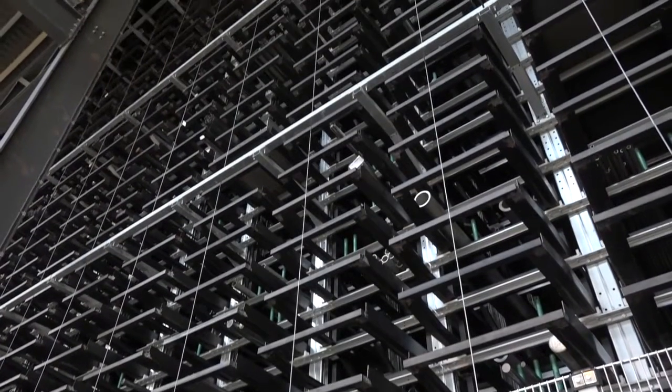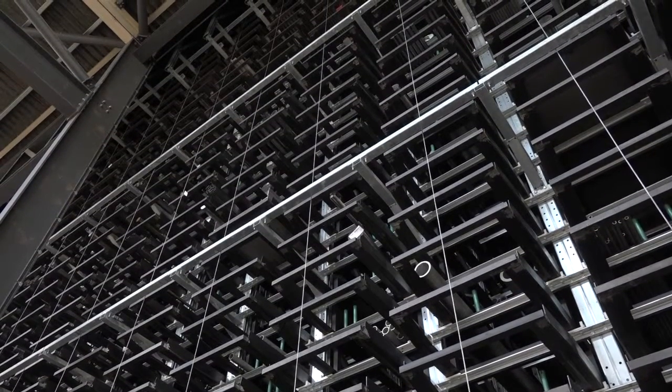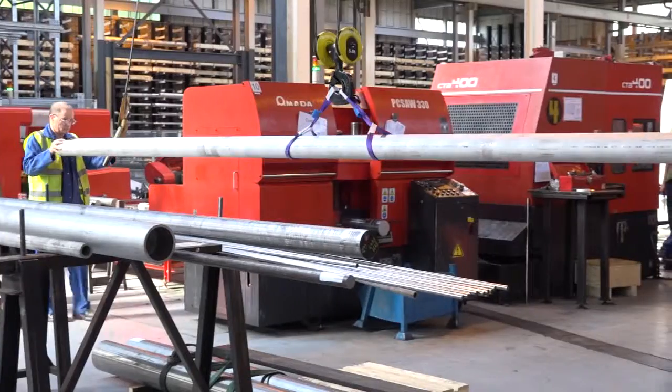So obviously we're looking at the system behind us here. What sort of capacity can it hold for you? This machine here has roughly 2,400 cassettes. In each cassette, about 3.5 tonne can be held. So your absolute maximum is just over 8,000 tonnes. In reality, you'll use about 50 or 60% of the actual volume. You'll never fill it completely because you never get the exact size.